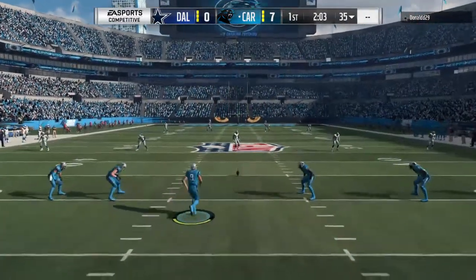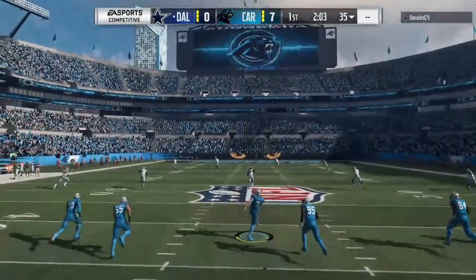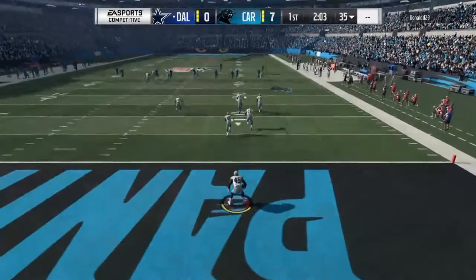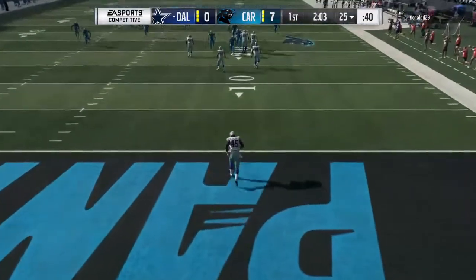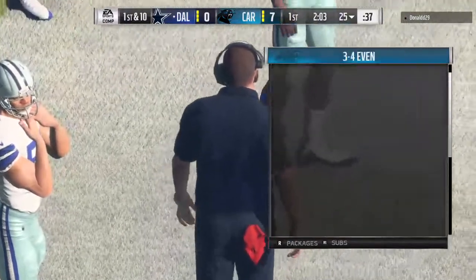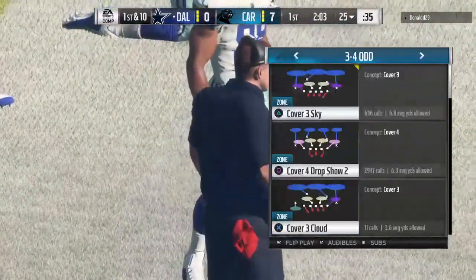Gano out to kick this one away. That'll be taken in the end zone. And he'll elect not to return this one, so they'll bring it out to the 25 on the touchback.